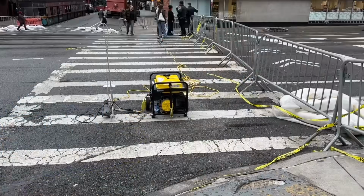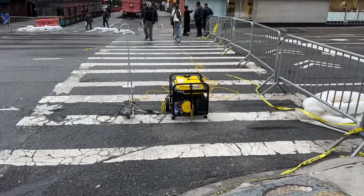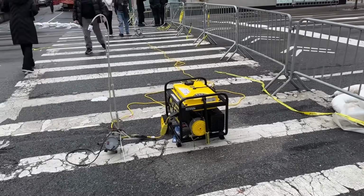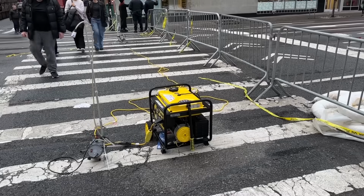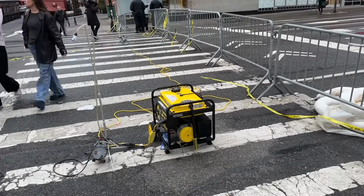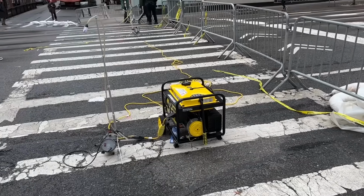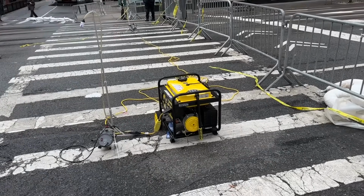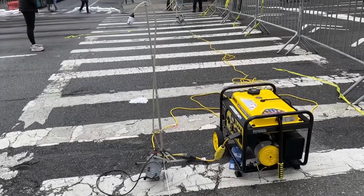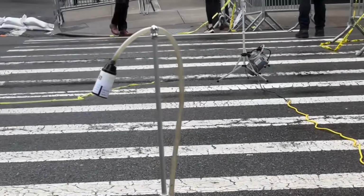All right, I came around the other side and just want to show you these machines. They test the air for asbestos. I forgot to tell you at the beginning of this video that they determined that there was no airborne asbestos and that they were going to check all the dust on the ground level. So they have these machines around the area. They take samples and test the air.